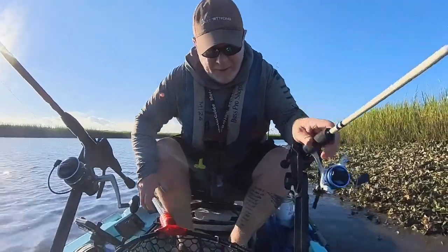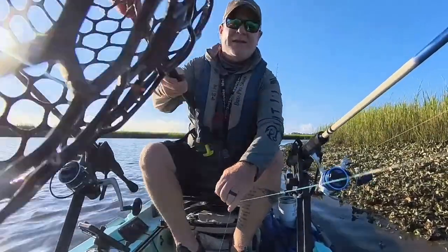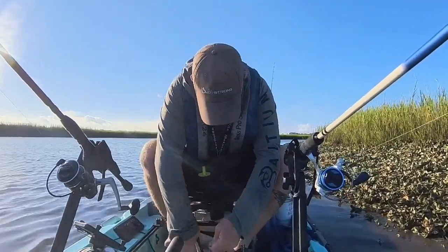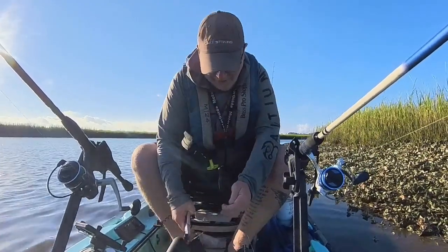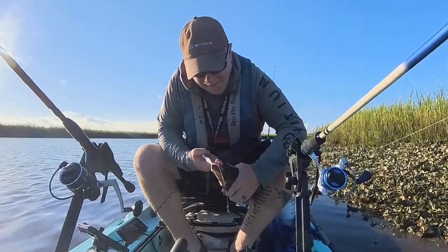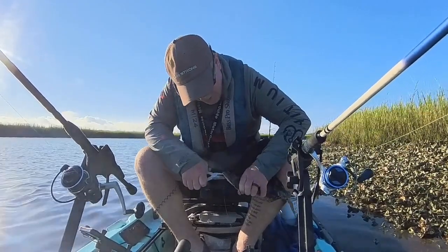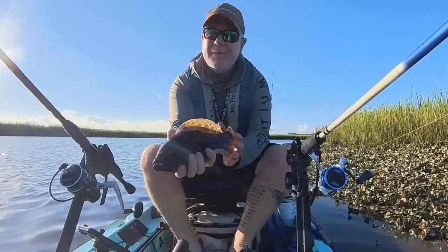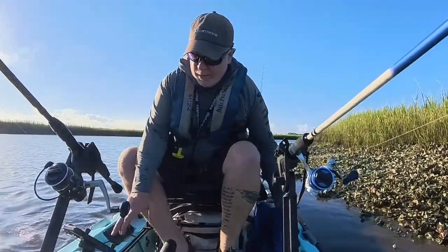Obviously, it's not a keeper. But first fish of the day nonetheless. See if I can get this lure out of his mouth. He freaking choked it. Come on, man, give it up. There we go. All right, show you this little guy off real quick, get him back. There you go, just a small little flounder. Thanks, dude.